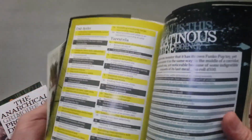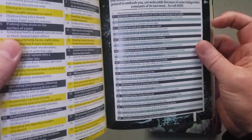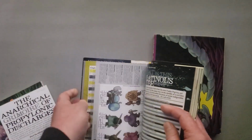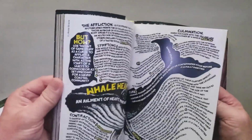But here's a chart. What's in the gelatinous cube? And there's this whole chart. If you run into one, what might be some things that you could find in there. There's 100 different ideas, and then a cute little drawing there. But that's, again, just all these kinds of fun things that are in here.